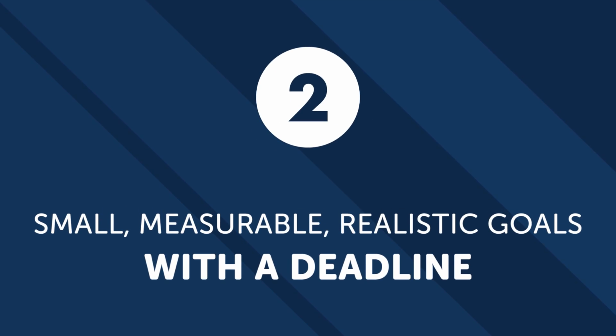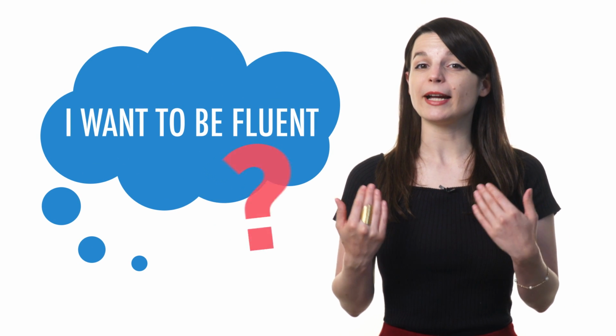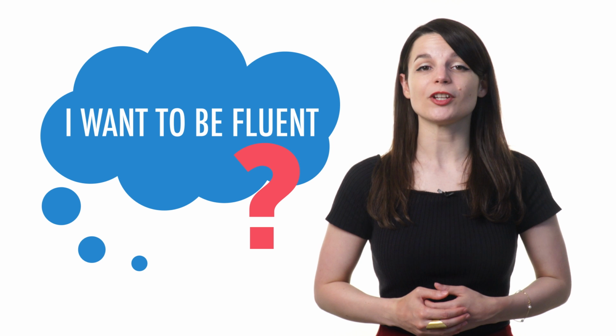Number 2. Set small, measurable, realistic goals with a deadline. Most learners fail because they set big, vague goals, like, I want to be fluent. When they realize they have no idea how to do that, they lose motivation and quit. The solution to this? Set small, measurable, realistic goals with a deadline.